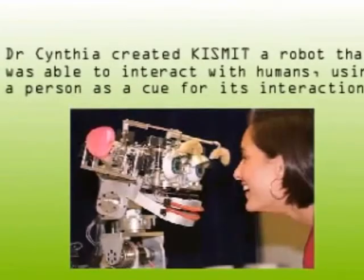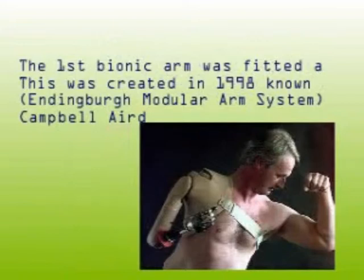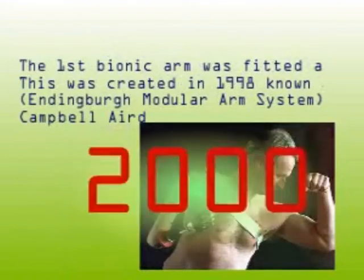Dr. Cynthia Breazeal created Kismet, a robot that was able to interact with humans, using a person as a cue for its interaction. The first bionic arm was fitted and used. This was created in 1998, known as the Boston Arm, by Campbell Aird.